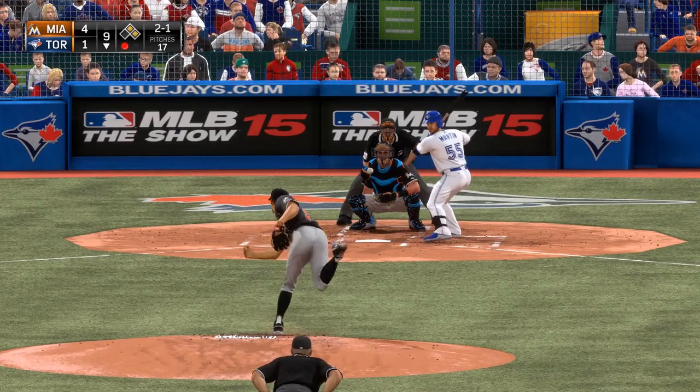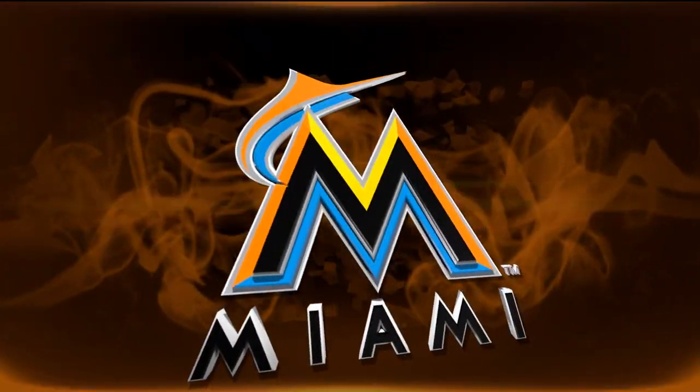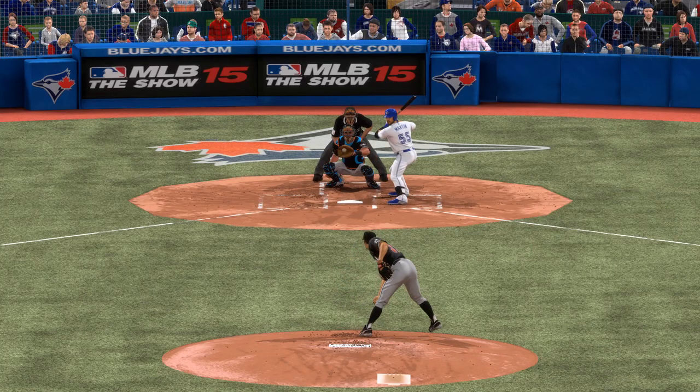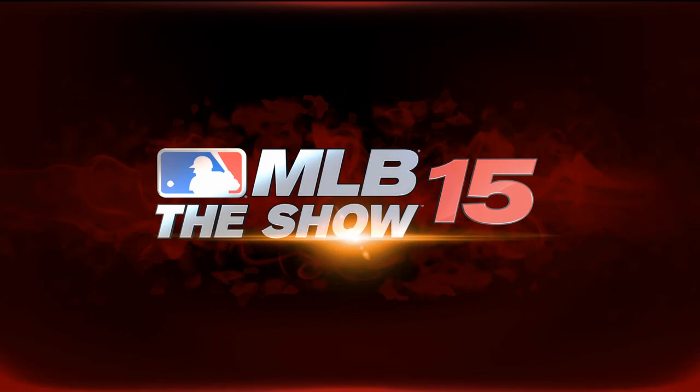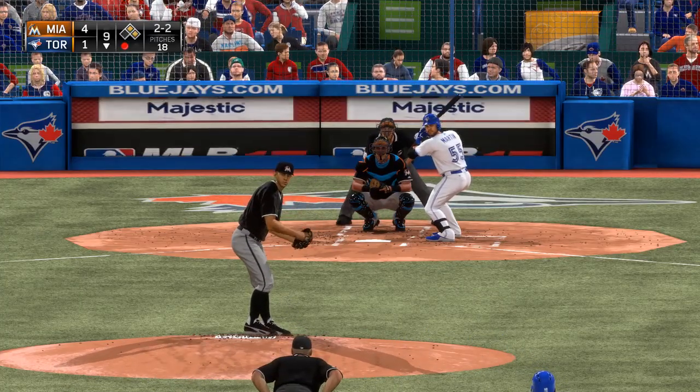A 2-1 offering. And he fires a fastball now for a called strike 2. A pretty dangerous spot for that one. I don't think it was by design. It's one thing to miss your spots out of the zone, but when you miss in the zone, especially up, that's when you tend to get hurt.